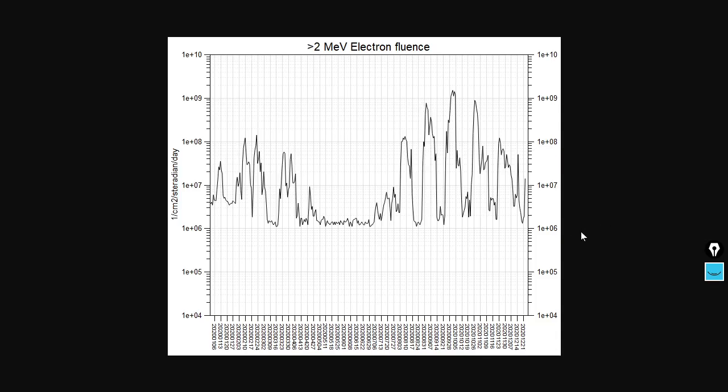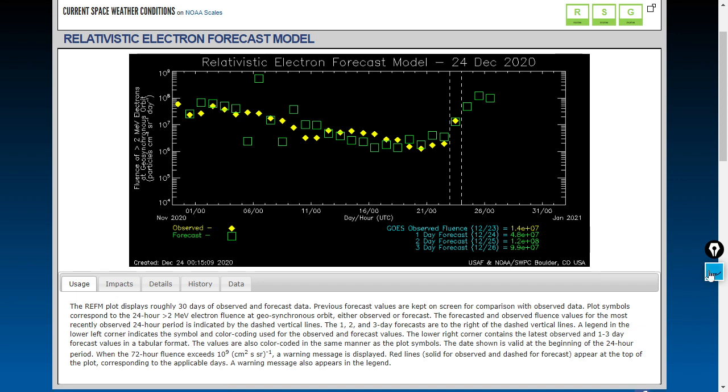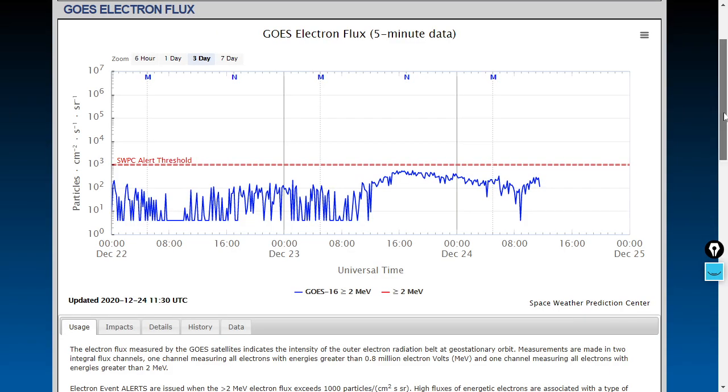Here's a one-year chart of the electron flux, and here's where I was wrong. I was forecasting the electron flux to stay down here, and NOAA hit it right on the nose this time. So, I like to be wrong, because when I'm wrong, it causes me to learn things and admit it to our viewers immediately and not try to cover up the facts and gaslight people.